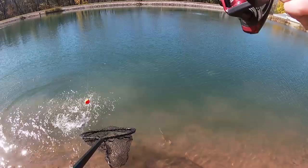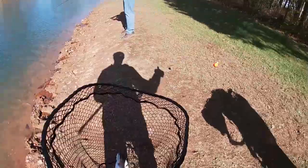Oh, he tried to escape the net. That's a nice one. They're all fighting. They don't want to give up the fight, man. They just keep squirming and fighting and fighting.